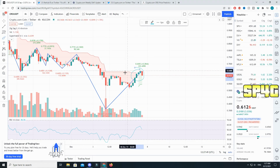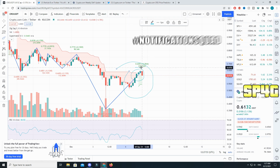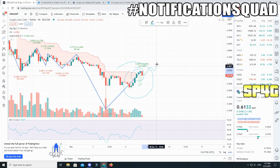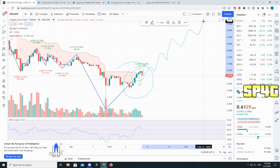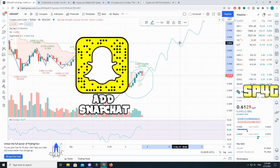Today we're going to be talking about crypto.com coin or CRO. If you have not been paying attention to the chart in the past 24 hours, CRO has been recovering pretty quickly, and let's just say the buy orders in the CRO market have been flooding in and we are in an overbought zone very quickly.